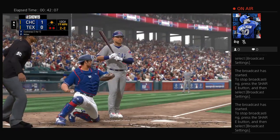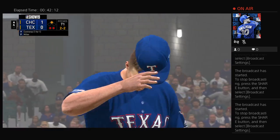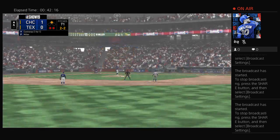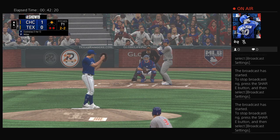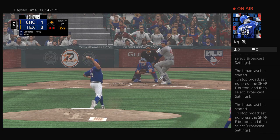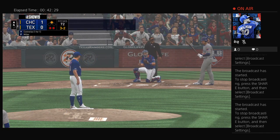Two and two to the Cubs catcher. Man, this at-bat has changed quickly from 0-2 now to 2-2. A good job of plate discipline by this hitter, not chasing those pitches just off the plate. The set and the 2-2. Fastball well outside.